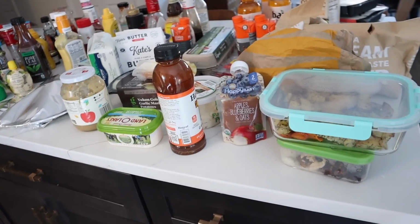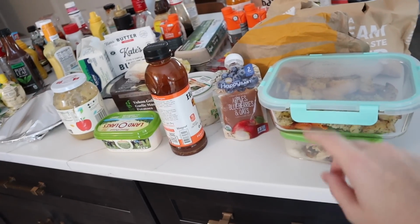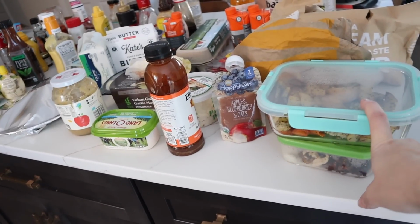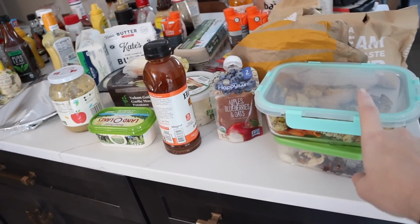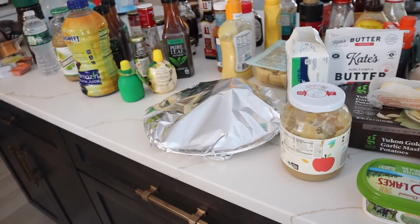Some of the leftovers that are packaged are probably no good anymore. This I just made last night, so I know that's good, but this, maybe it was a week ago, so probably should get rid of that. And then this, I honestly don't remember, and I'm kind of scared to look.